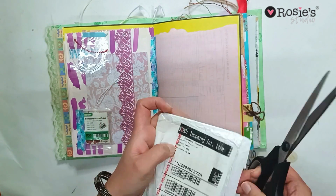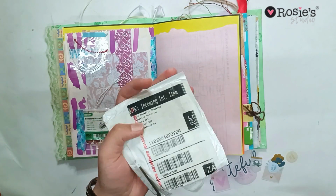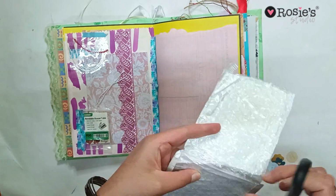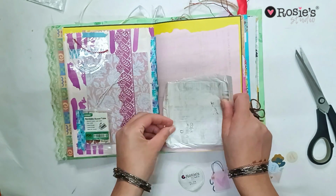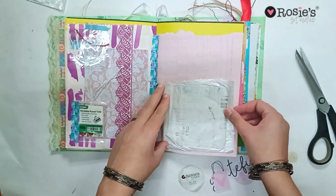Now finally onto the actual journaling. I cut down that mailer because I want to use it as a pocket. And I try to get rid of the bubble wrap because it is a bit bulky, but that doesn't come off, so I just leave it.